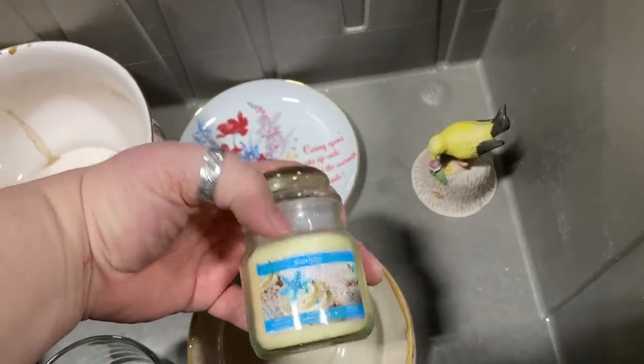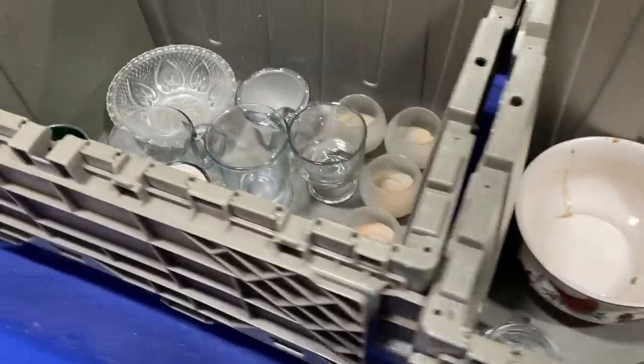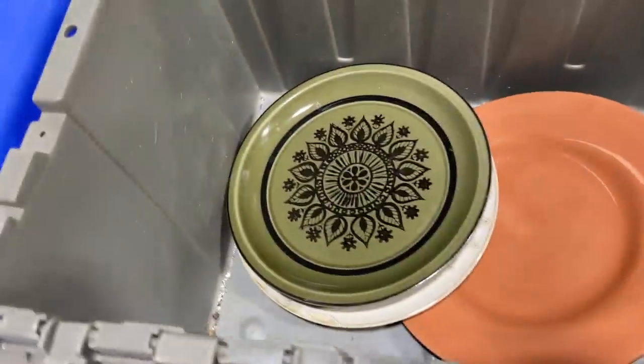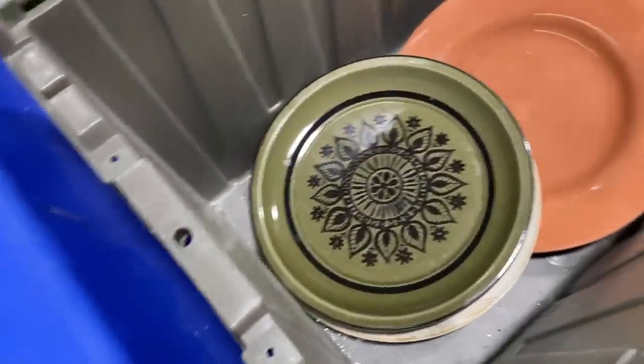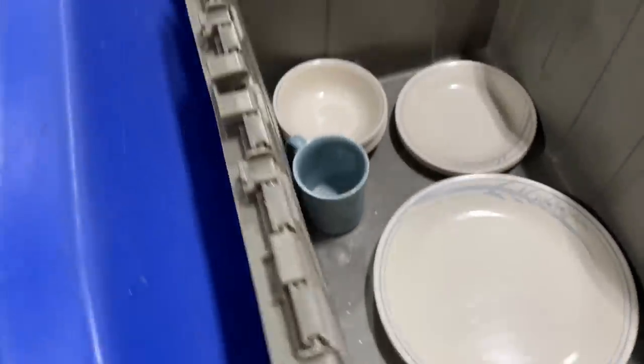Cute little bell. Here's a candle. Bunch of clear glass in this box. Love the pattern of that plate. I don't know if there was some chipping around it. There was a reason, though, I didn't look in there.